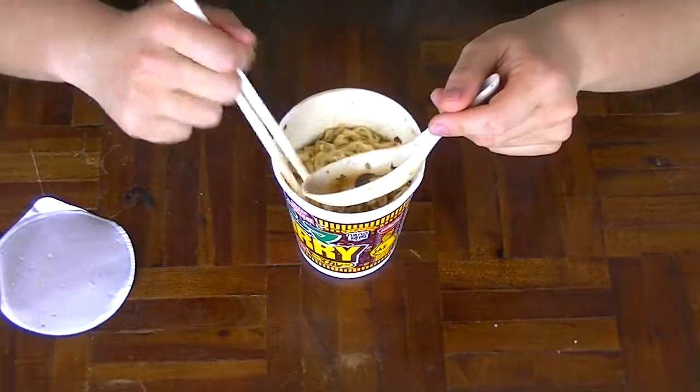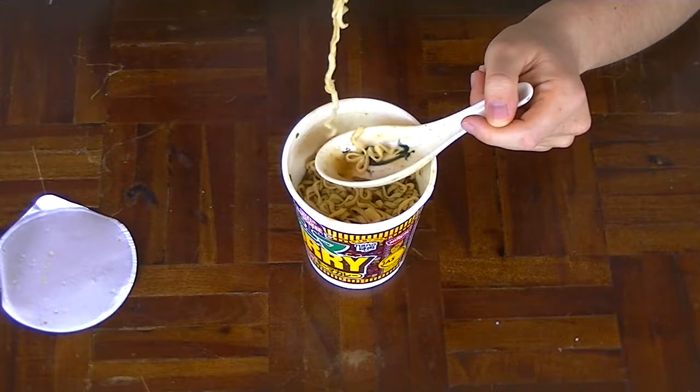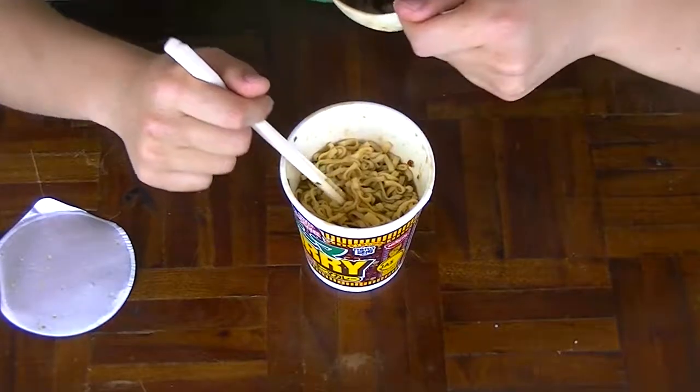And I've noticed that the soup's actually getting a bit thicker now because I think the noodles are starting to absorb the water. But other than that, you can tell that when you pick it up, the noodles pick up the flavor as you go. So you don't really need a spoon when you eat this. There definitely isn't going to be much soup at the bottom of this.